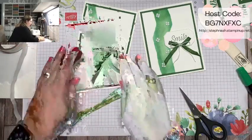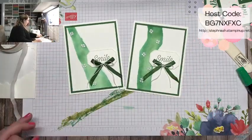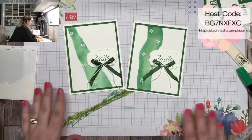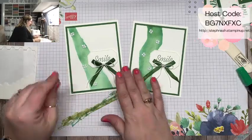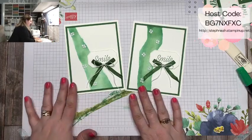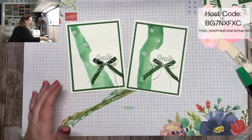And there we have our faux paper tearing St. Patty's Day inspired card. I like the technique, and I think I will likely try it on some other cards using different colors and combinations. So stay tuned to my blog to see what I come up with.